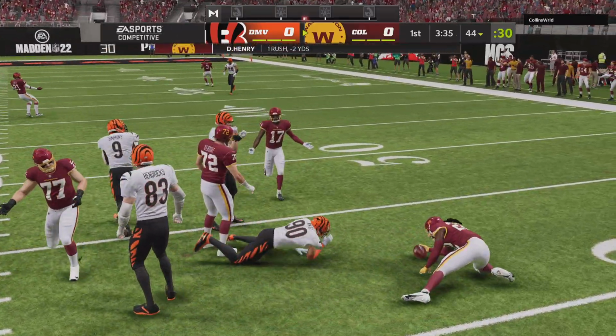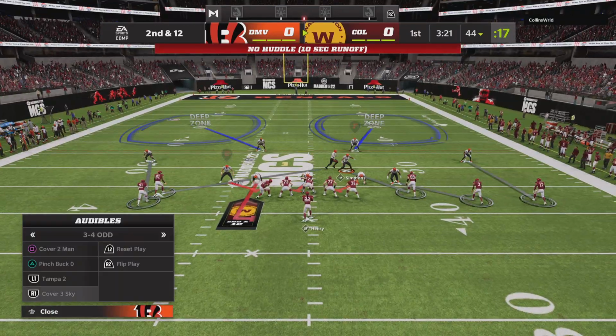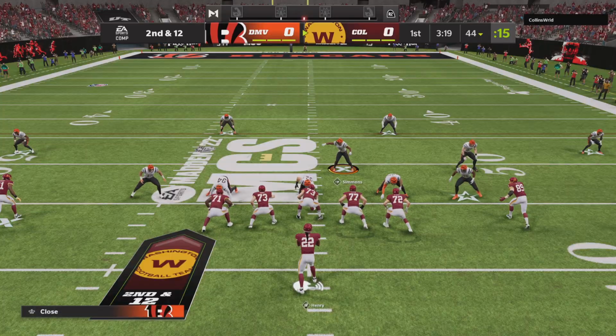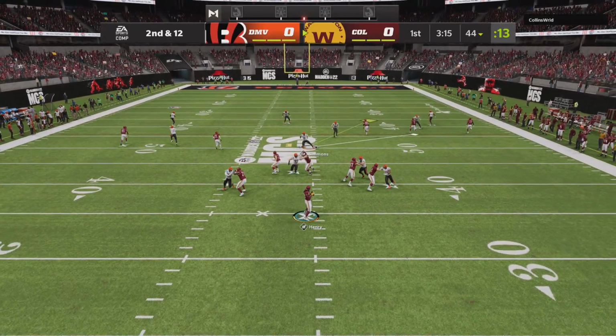And he got blown up, losing yardage on the play back at the 44. So the first down run lost a couple. Now they come up 2nd and 12, looking to throw. Henry.